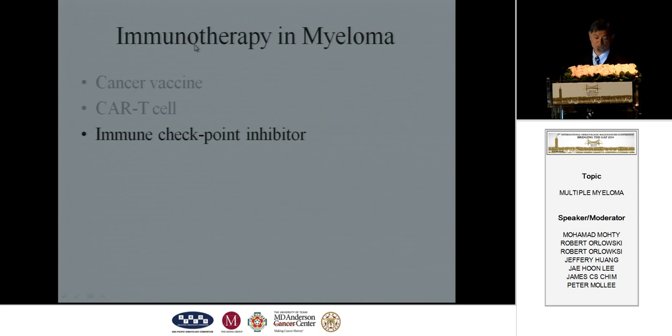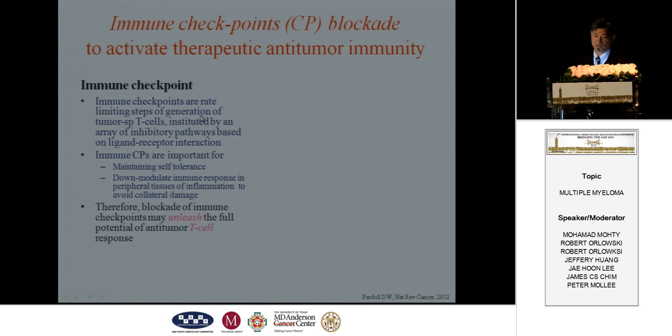So now I would like to go into the immune checkpoint inhibitor. So what are immune checkpoints? Immune checkpoints are rate-limiting steps in the generation of tumor-specific T cells. They are instituted by an array of inhibitory pathways based on ligand-receptor interaction. These immune checkpoints are very important in maintaining self-tolerance and in down-modulating immune response at sites of inflammation to avoid collateral damage. And therefore, a blockade of these immune checkpoints may potentially unleash the full potential of anti-tumor T cell immunity.